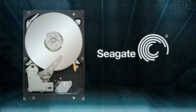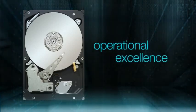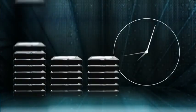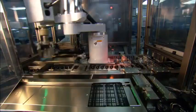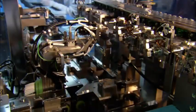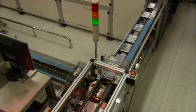Seagate meets this unprecedented demand through customer-focused innovation and operational excellence. Building 6 hard drives, hybrid drives, and solid-state drives every second. And every one of those drives journeys through more than 1,000 manufacturing steps, flawlessly calibrated to provide the most reliable and consistent supply chain for the more than 1 billion devices delivered to our customers worldwide.